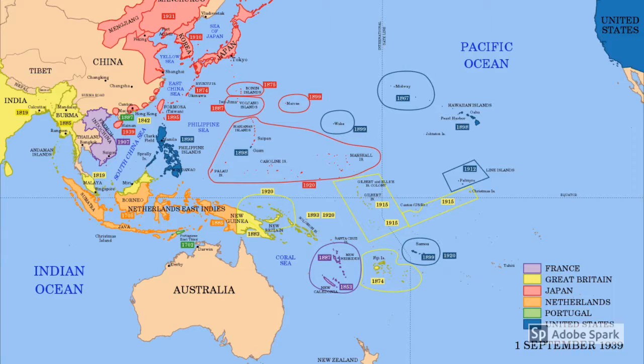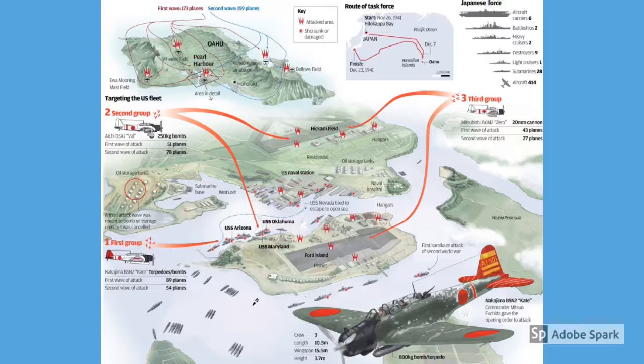The only places that remained under US control that stood in Japan's way were Midway and the Hawaiian Islands. The bombing of Pearl Harbor came by surprise to the United States, which led to a successful bombing of many of the ships and planes located on Pearl Harbor. However, since the aircraft carriers were doing exercises, none of them were sunk.